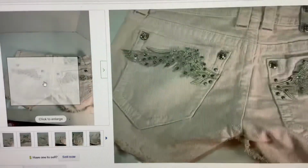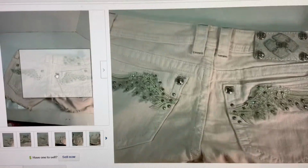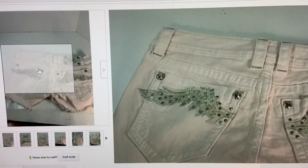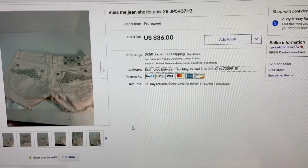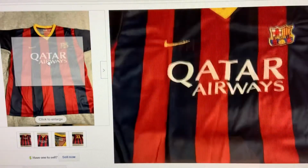The next are Miss Me's. These are pink. I've got a pair of tie-dyes left. These are 28s. And I paid $6 for these just a few weeks ago in Tuttle at their citywide sale. Sold them for $36 plus shipping. My profit was $22.84.